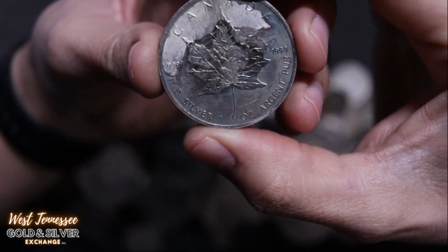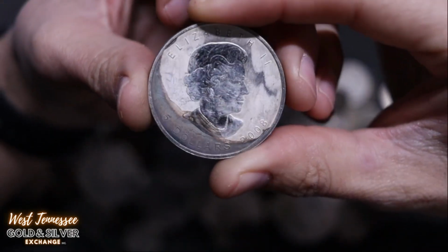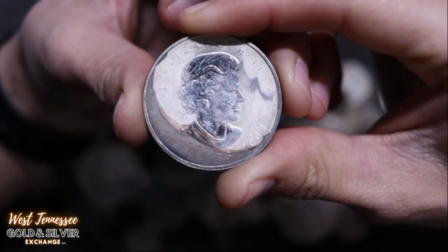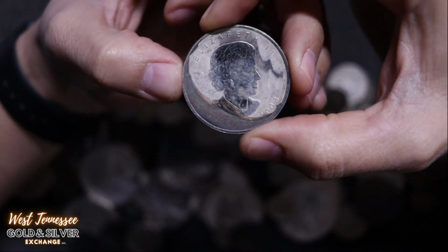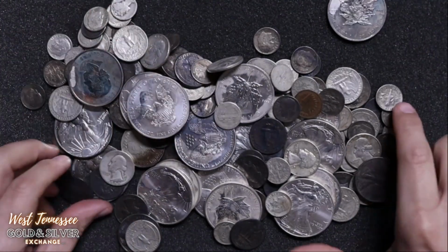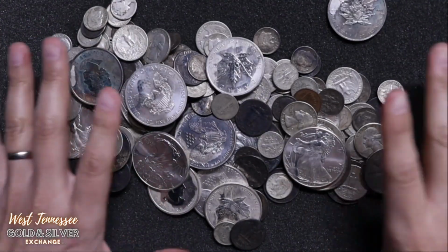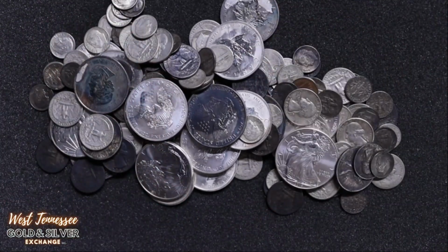This maple has got some really crazy toning on it, from smoke. And let me see what it smells like. Yeah, kind of smells like smoke. So these coins were definitely in a fire. So what I'm going to do is go ahead and separate everything, and we'll look through it, see if we can find anything cool. Stay tuned.